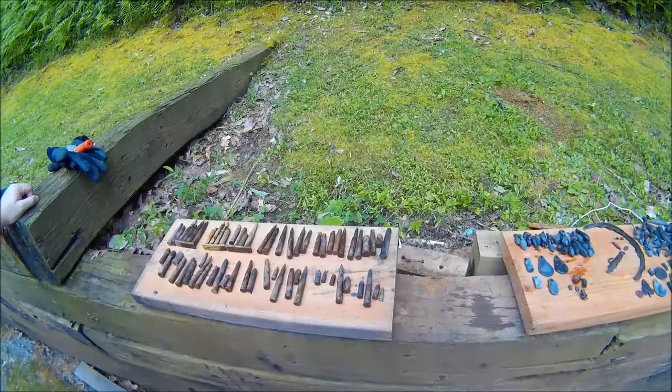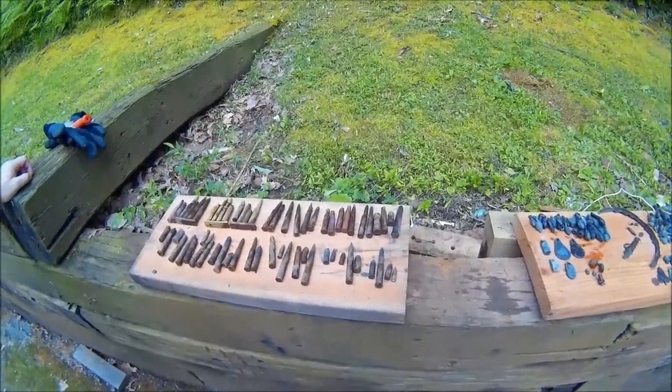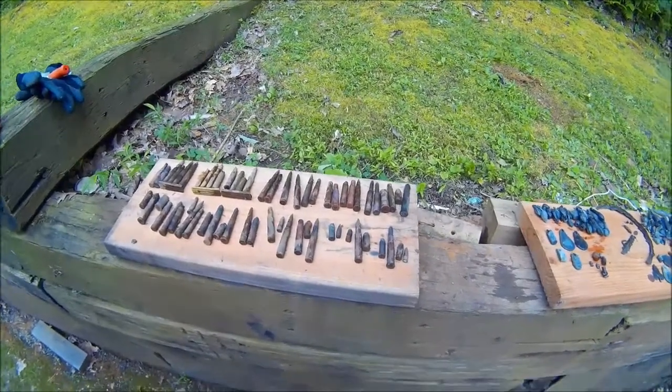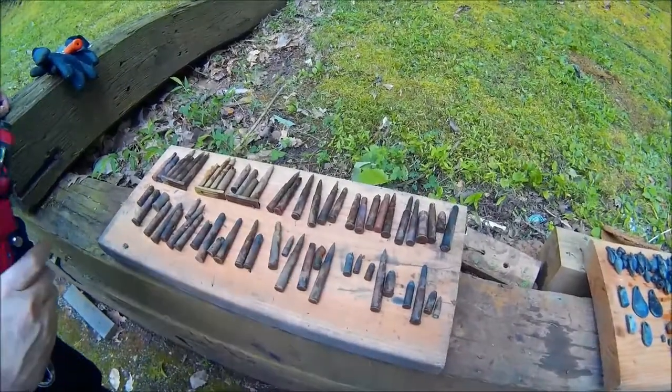That's some pretty interesting. I'd have to say, compared to even finding the cool homemade sinkers and stuff, this is probably one of the coolest finds of the year. Yeah, and let me tell you, there's different ones.